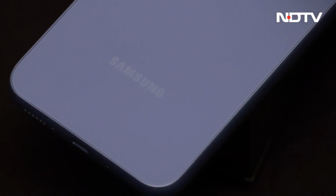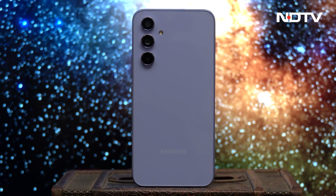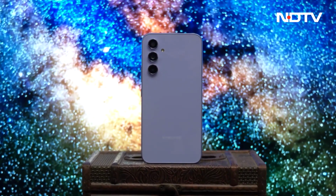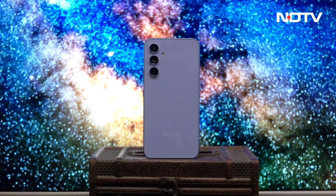To sum it up, Samsung has done a great job of upgrading the A53. This phone promises durability and reliability. It would surely make for a great daily driver that can do a little bit of everything while offering good camera performance.